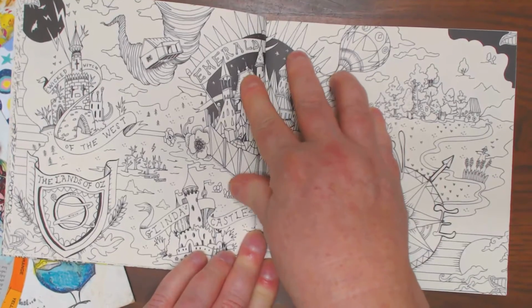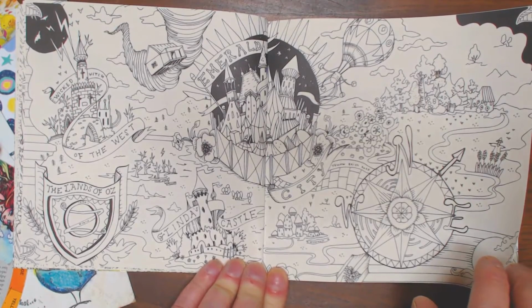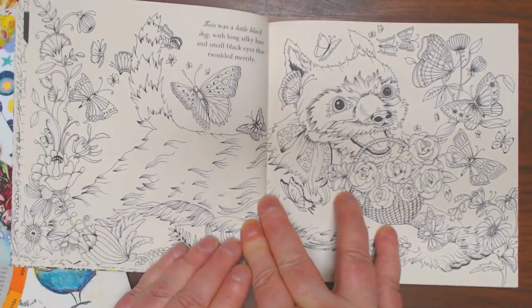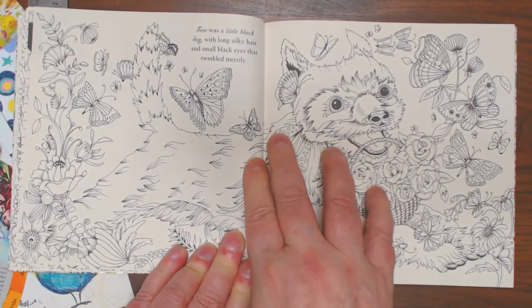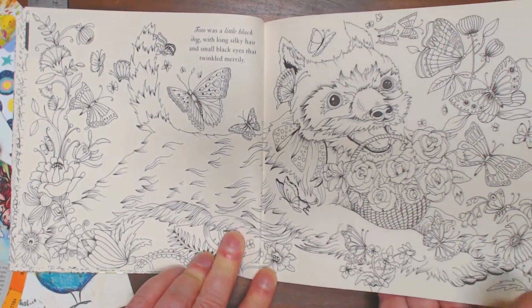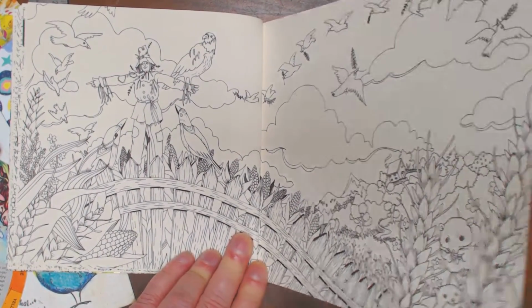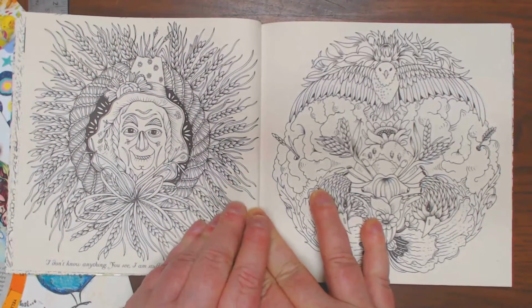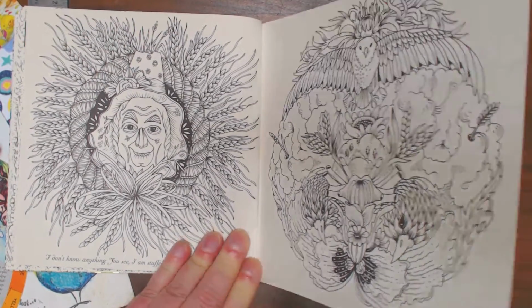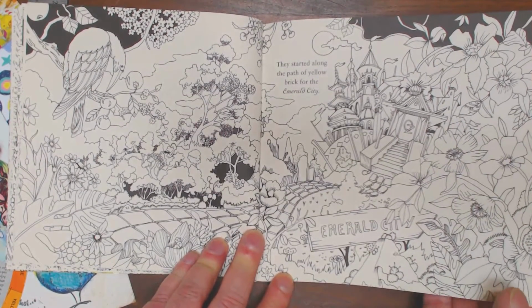And here they're giving you a map of how to get to Emerald City. Sorry about the shake in my camera. Not sure why it's doing that. Little Toto in his basket of flowers. And here's where she's coming across the Scarecrow. Here's a mandala, or a kind of a mandala, with the Scarecrow inside. Now they're heading back towards Emerald City.